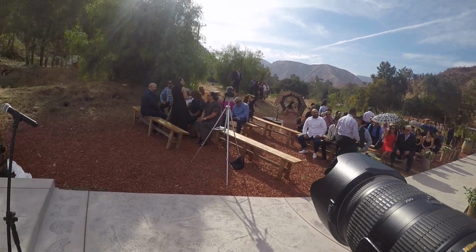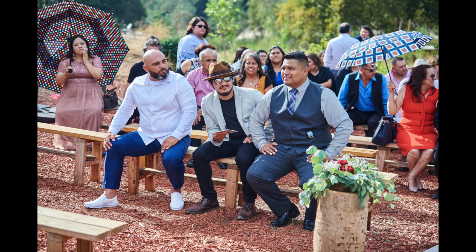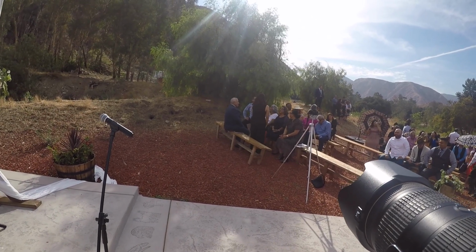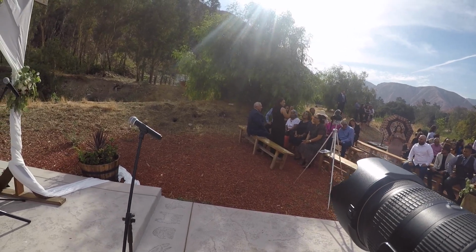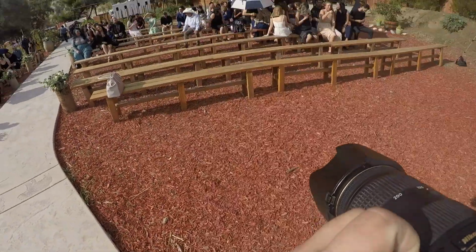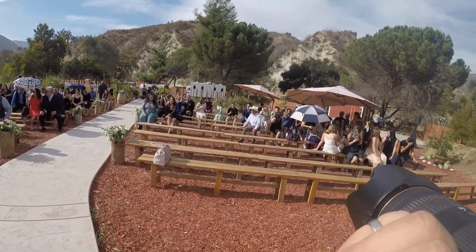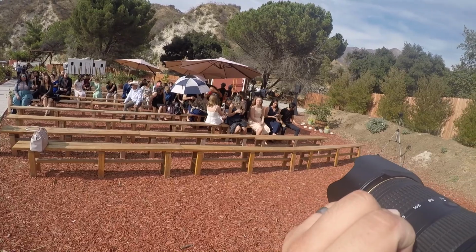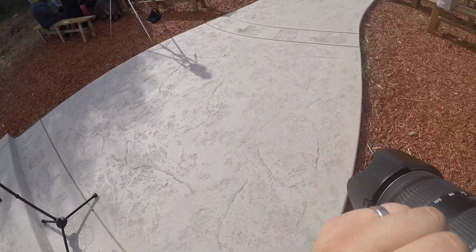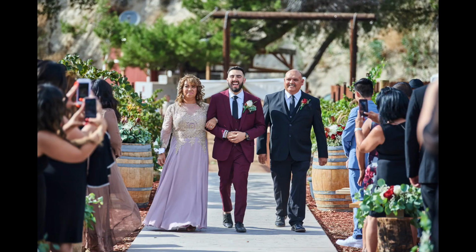Here I'm getting some shots of the crowd. This is not really necessary, but hey, if I'm sitting there for the longest time waiting for something to happen, the bride to walk, I get these shots, and they're nice, and I think the bride and groom appreciate it. Let's see, something's about to happen. I'm getting into position. I'm not using any external lighting. It's a lot of light here. You can see tripods all over the place. Those are not mine. Those are the videographer that is doing his third wedding.